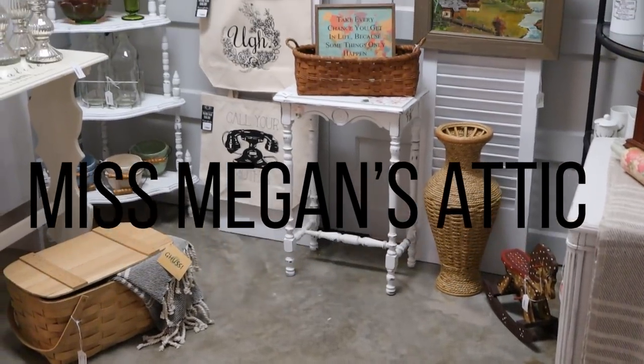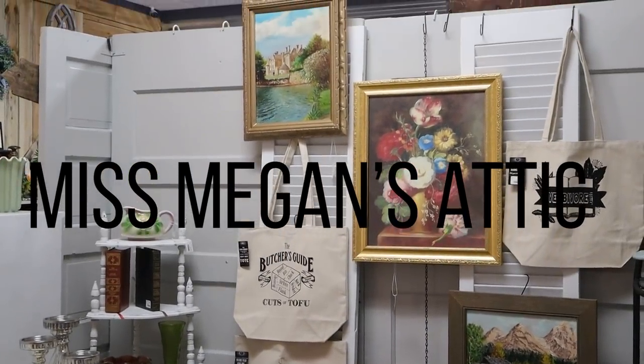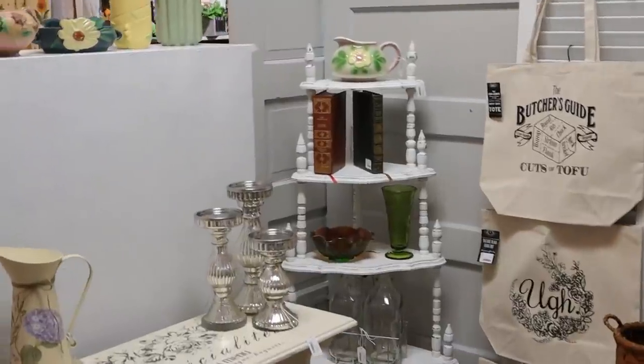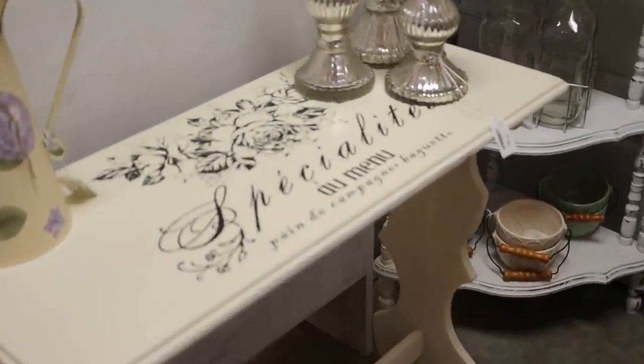Up next is Miss Megan's Attic. Megan is also fairly new to the store. She's been here just a few months, so it's been really fun to see what she's going to bring in. She has been refinishing furniture, doing some upcycling projects with the Iron Orchid designs, as you can see there with that cute little kettle. Her furniture always turns out really well. I love that transfer on there on the top.